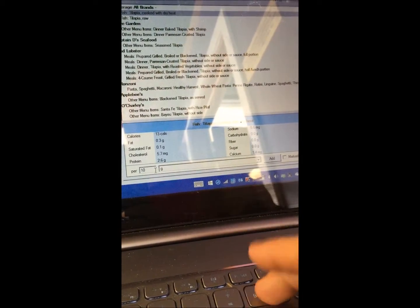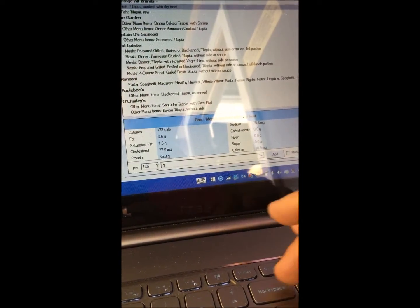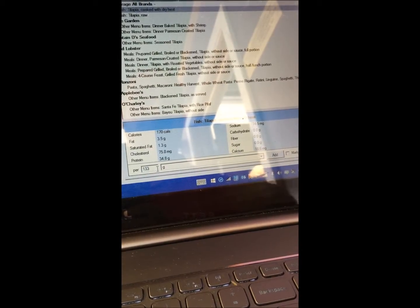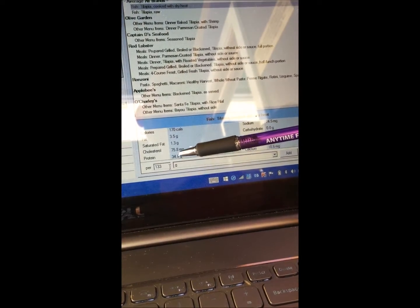So 100 grams looks a little bit less. 125, a little closer. 135, very close, and you want to be within a gram, so I'm just trying to be super precise here. You don't need that high of a level of precision when hitting your macros, as long as you stay within a gram. As you can see, 133 grams of tilapia gives me 34.8, exactly what I need for protein. So I'm going to add that to my dinner.